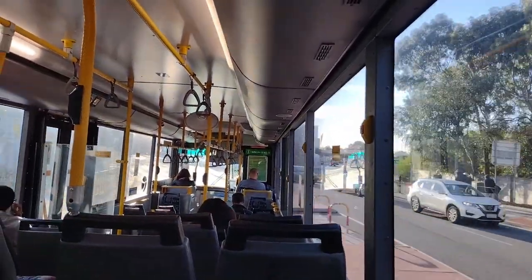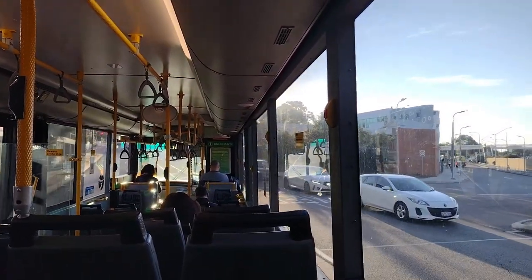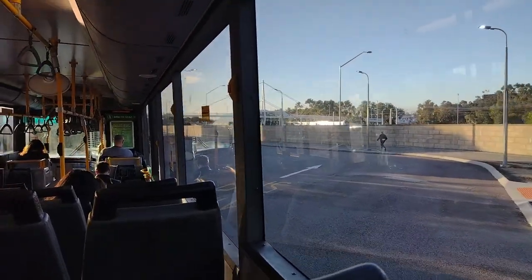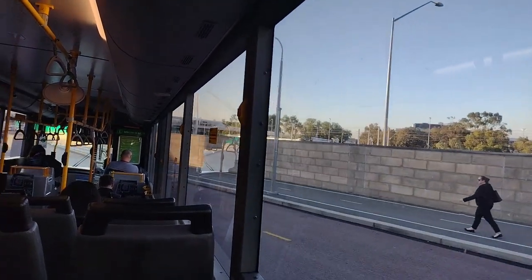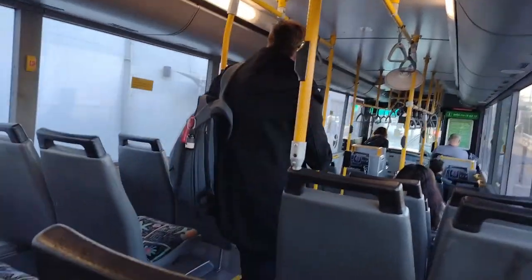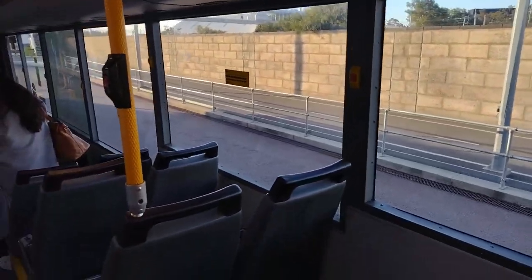And now we're already at the end of the route here at Leaderville. I'll just let you enjoy the sounds of this bus for a moment as its final remembering. And by sounds, I of course meant the spectacularly loud engine, especially at the back of the bus, the nice ding of the bell, and the squeaky doors as they open and close.